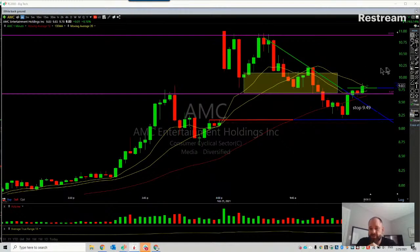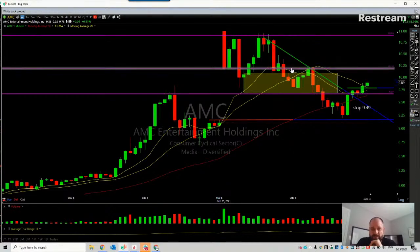Okay, areas of interest here. It's going to be right there. Support, resistance, 10.18. We're going to run into a little bit of trouble here. We've got no volume in this trade. We need a big push up with a volume spike. If we get that volume to come through, we know the buyers are taking control, which means we can get above this 10.18 area with ease.